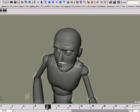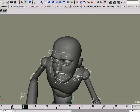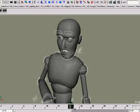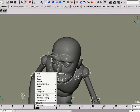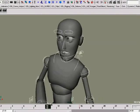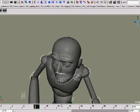All right? One of the things that gives us our buttery smooth, nice looking CG animation look is that the computer does this stuff mathematically, so it has a mathematical function to it. But too mathematical, and what you get is blah, blah, blah, a big pile of pudding. We don't want pudding. We want stuff that's got some life to it.